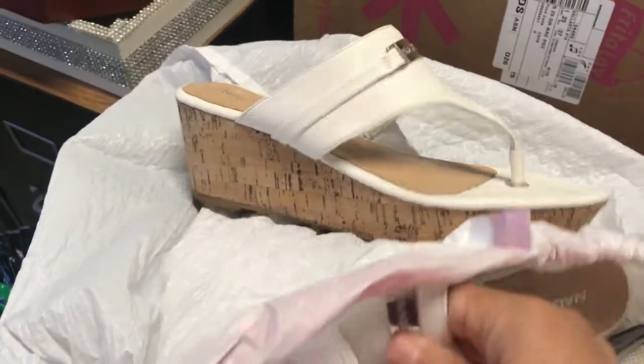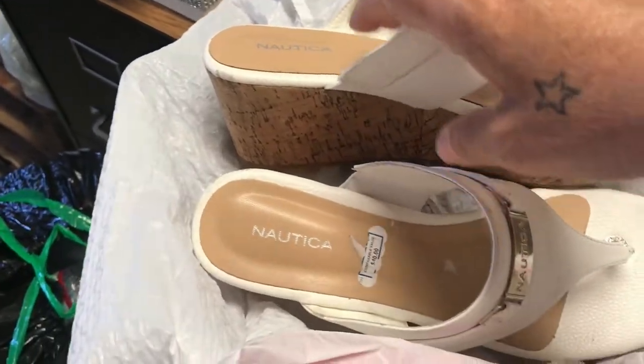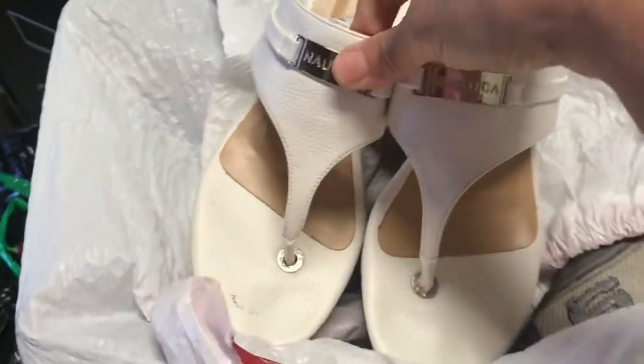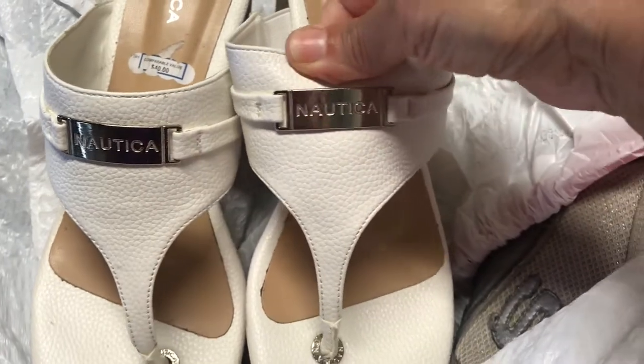And this is just a white sandal here. And this is by Nautica. These are cute too, but too big for me. Only wish I could wear them. Has that on there. Super cute.